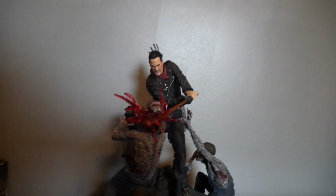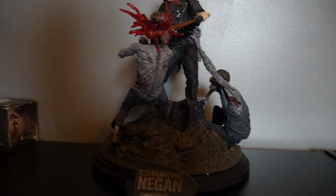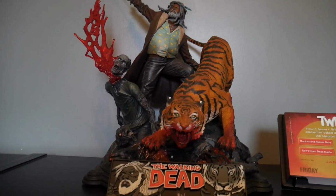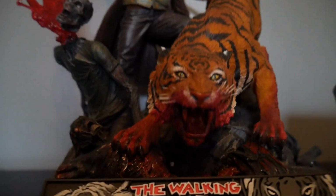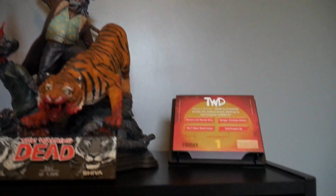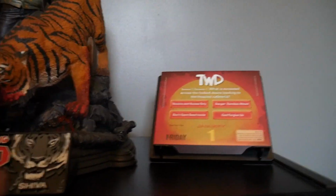But then we have the Negan McFarlane Toys statue. It looks really, really good. I think I like this one better though, the Ezekiel and Shiva one. I just think that the detail on Shiva and Ezekiel just looks amazing. And then we have this one. I get one of these every year.